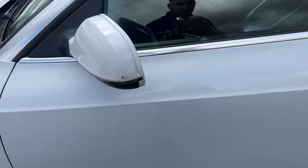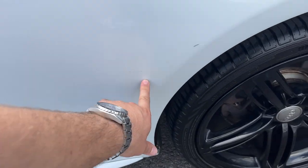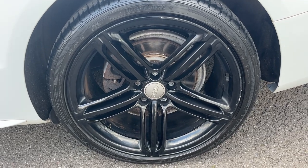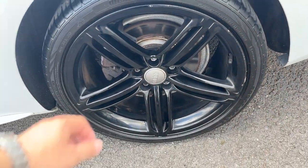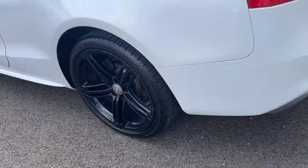One light mark on the wing mirror just to be polished up and touched in there. And then one of the two little marks to be polished up and touched in on the panel there in our workshop prior to sale. So the near side rear alloy, same again, a nice condition alloy, a couple of light marks just around the outer edge, as you can see, nothing major. The near side rear tyre, approximately 5 or 6 mil remaining.